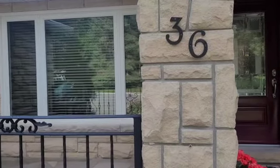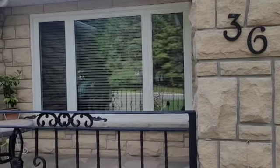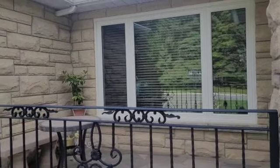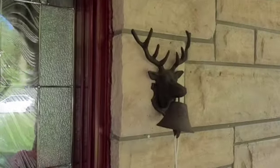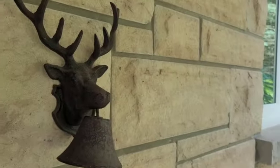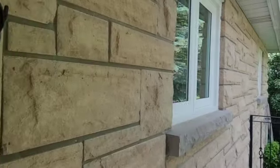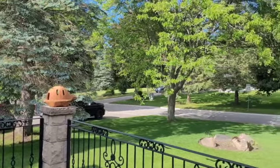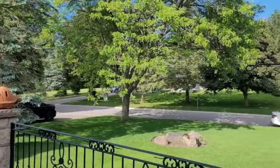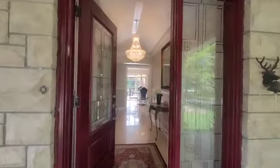This house has a 2-car garage and a very long driveway that fits 6 cars, custom flagstone entrance with cast iron porch railings, and a cute little garden. This house is all about details everywhere you go, inside and outside. So enjoy the tour and get in touch with me if you want to schedule a showing, because this beauty will not last long.